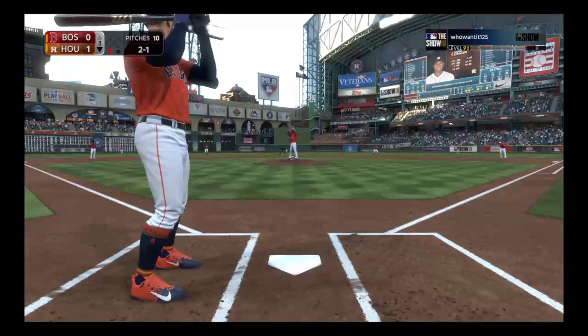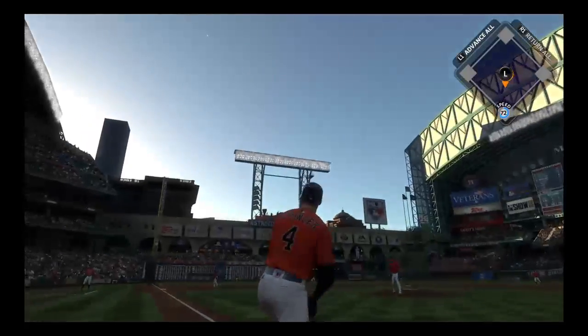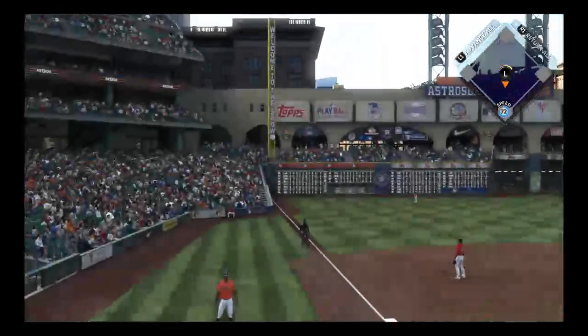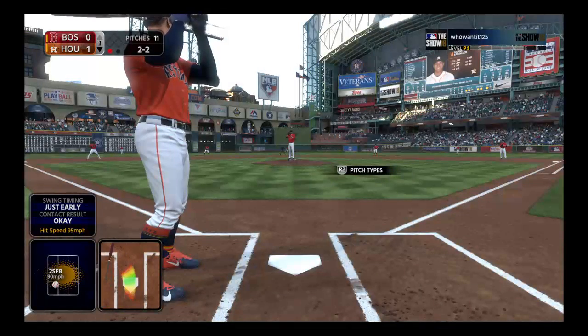2-1. Well, when you're behind in a count like this pitcher is, it's a good time to work in something off speed if you're confident in it. Most hitters are looking for fastball. 1 out, nobody on.